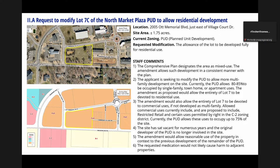So they're proposing approximately 42 apartments on the site, one in a building with 18 units and one in a building with 24 units. The way it's currently laid out, it would require some level of commercial, and that's the effect of what this modification ends up doing.